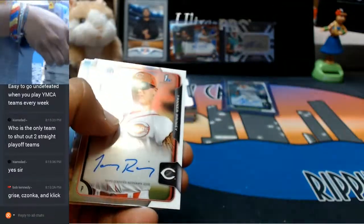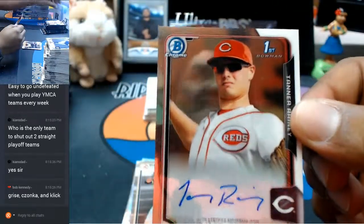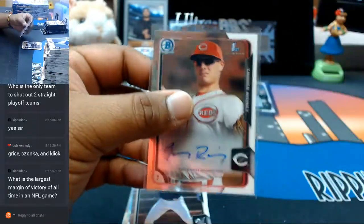There's the auto for the Reds, Tanner Rainey. Oof.